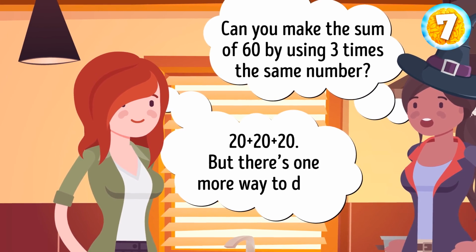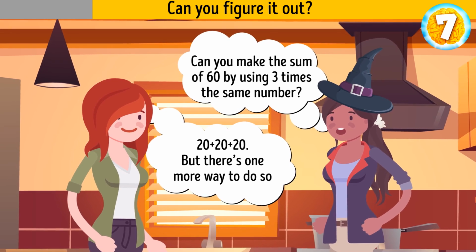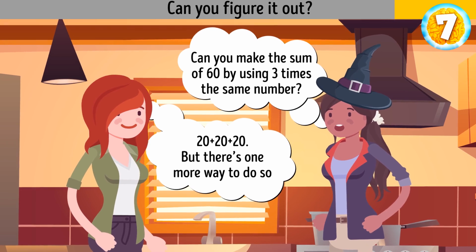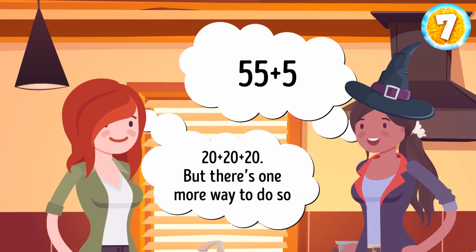But there's one more way to do so. Can you figure it out? The other way is 55 plus 5.